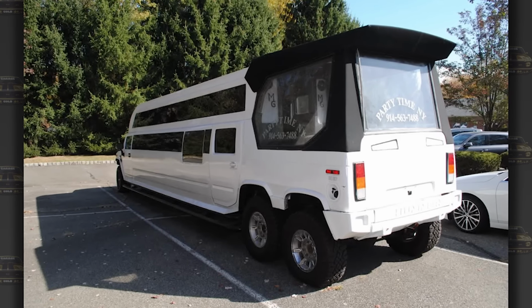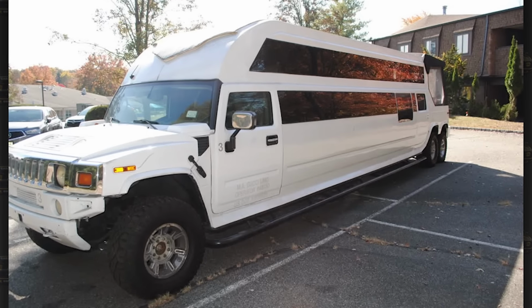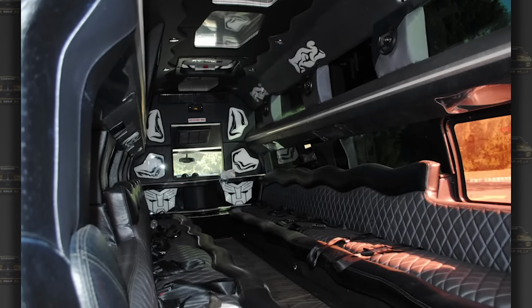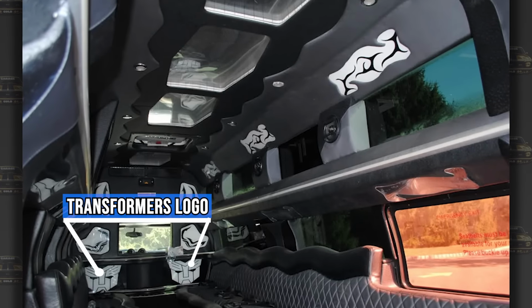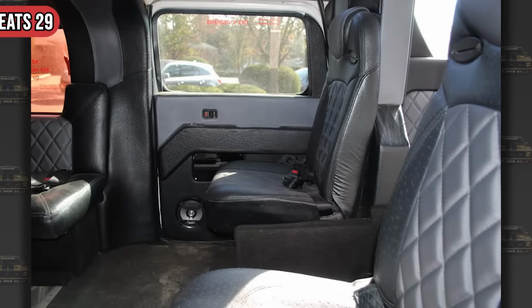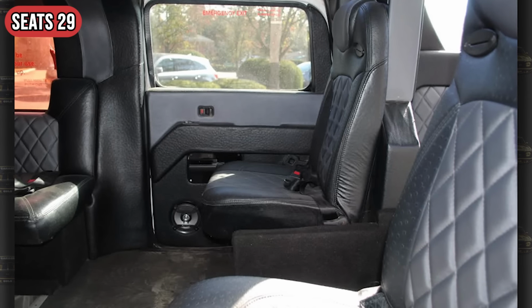Enough windows to qualify as an aquarium, but luckily they're blacked out so the public can't see the crimes happening within. Inside, it's all black leather, diamond stitching, and design choices clearly inspired by a Xbox 360 menu screen. The Transformers logo threw me off with the target crowd, but fits the theme as this Hummer has definitely transformed. It seats 29, but emotionally supports none, and comes with PTSD from being rented for Sweet 16s.